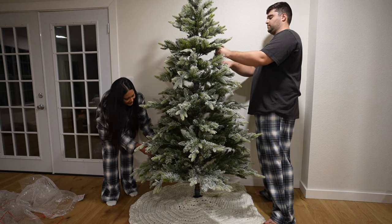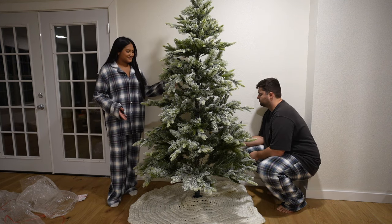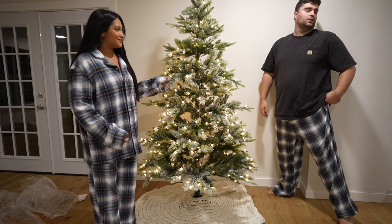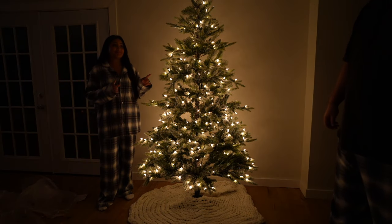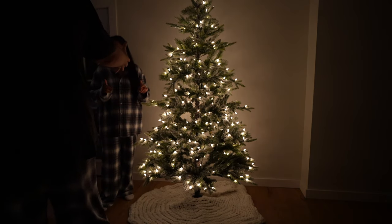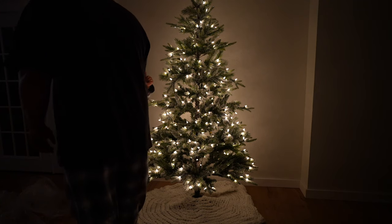Grand reveal. That looks really pretty. Hey Google, turn all the lights off. All right, turning 11 lights off. The warm lights were such a good call right now. What? That was my call. You picked this out. Okay, you picked this out, but I was saying that we needed warm lights.